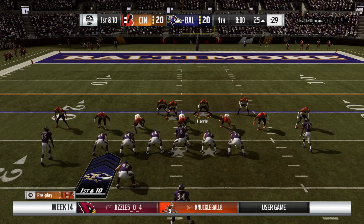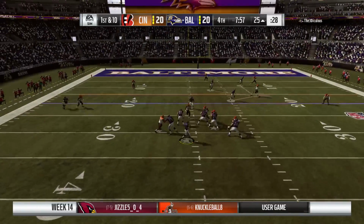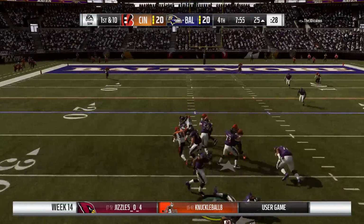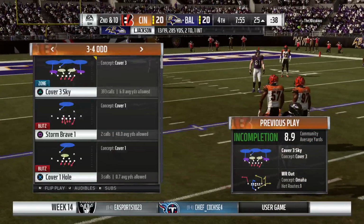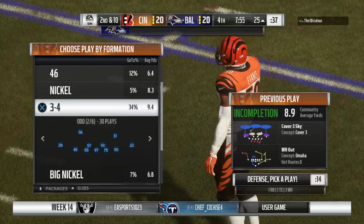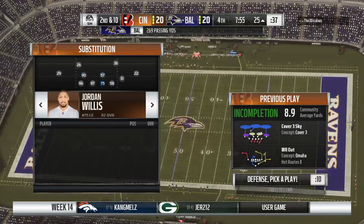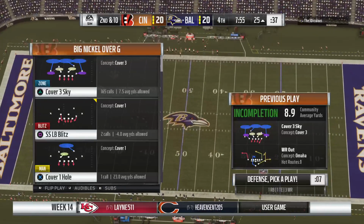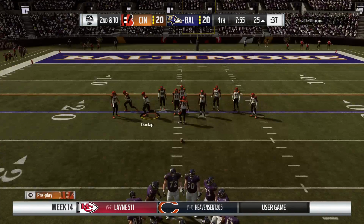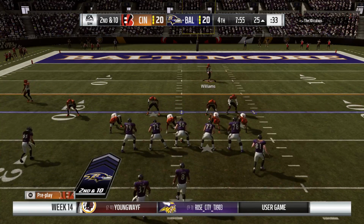Gun, gun, gun. On 1st and 10, it's Jackson. A hit as he throws there, incomplete. Didn't have a receiver open downfield, and as it turned out, couldn't even find his outlet man because of the coverage. It was way too tight, unable to find anyone open. An incomplete pass leads to 2nd and 10 from the 25.